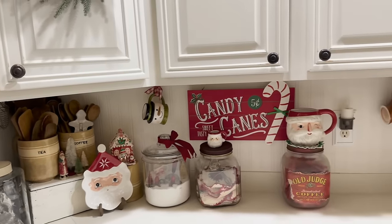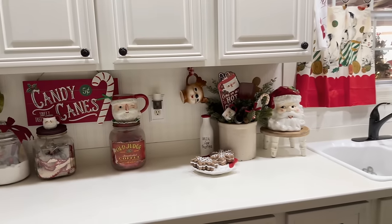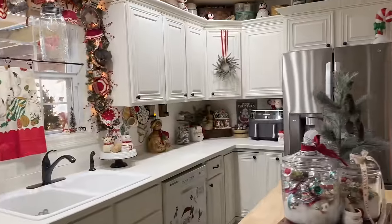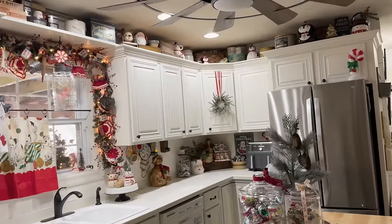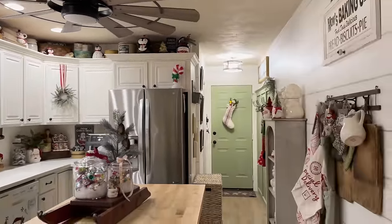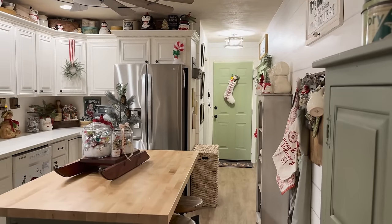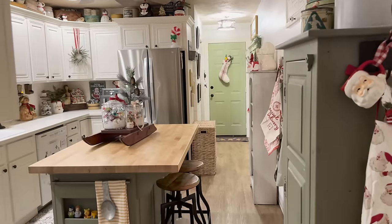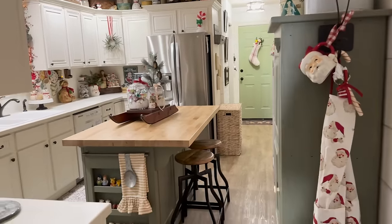As I've been talking, I forget what I have shown you and what I haven't. So, if I repeat something, I apologize. So yeah, this is our kitchen. It's still a work in progress, but I do love it at Christmas time.